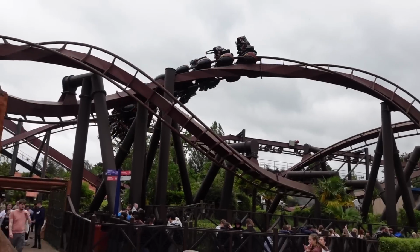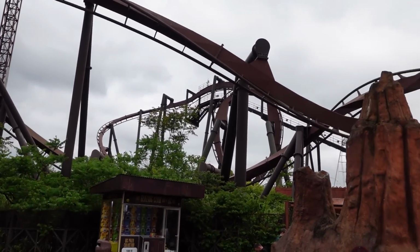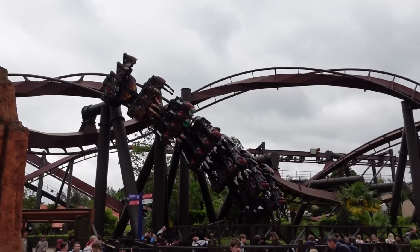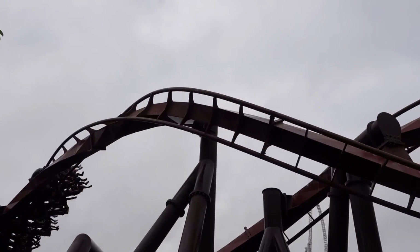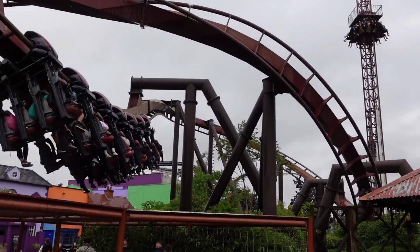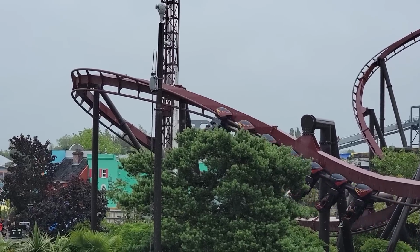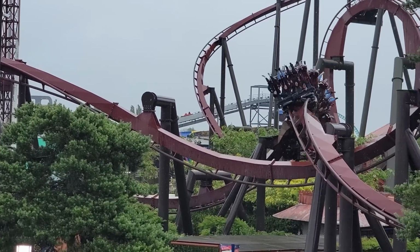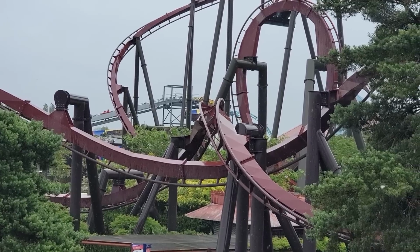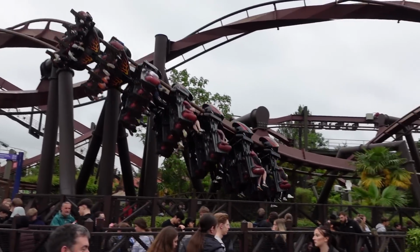Most inverts will then have a helix or additional inversions before jumping to the corkscrews, but not Inferno. It gets straight to the point. You careen through a corkscrew. This has decent whip throughout the train. This is followed by an elevated turn offering some respectable positive Gs, and it also changes your direction for the finale. Then comes the second corkscrew. This one is fiercer than the first, offering even better whip.